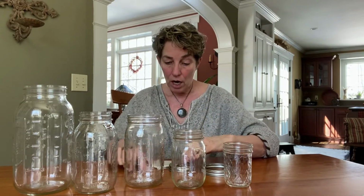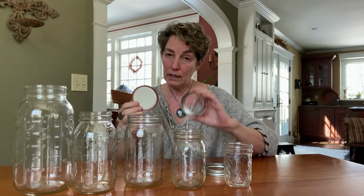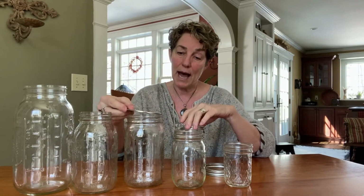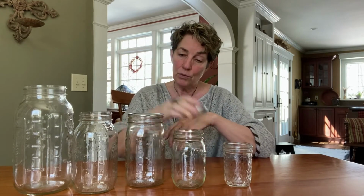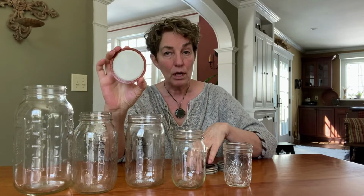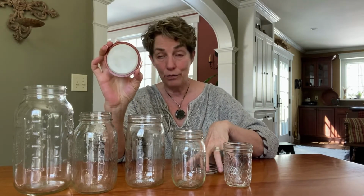However, there are two-piece rims and lids that need to be utilized when you can. So the lid goes on top of your jar, and then the rim, it's a threaded rim, screws on top, the screw band, if you will. These lids cannot be reused, or I should say, I don't reuse them. Some people go there, I don't recommend it. Botulism is a real thing, people.